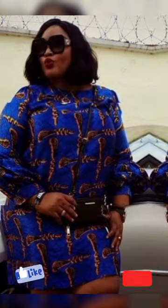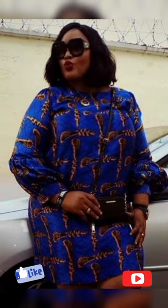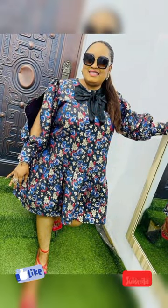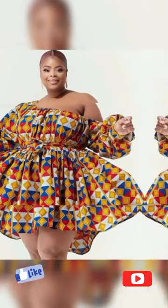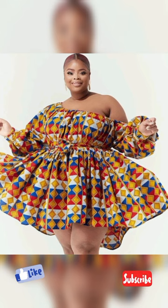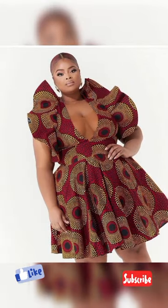What an incredible display of fashion and style. Our models truly brought the Ankara short pin outfits to life with their impeccable style. And that concludes our fashion extravaganza, 100 Ankara short pin outfit styles.